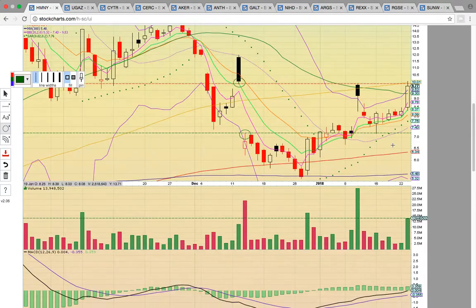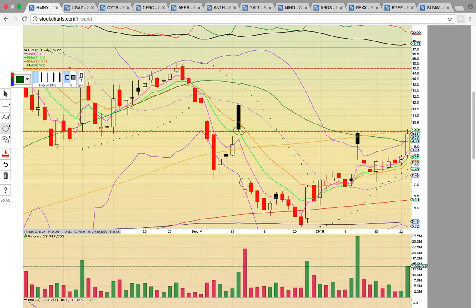As you can see down here, the bullish move today was the close above this green line, which is the 50-day simple moving average at 9.30. It needs to close, stay above that level and then break above this 100-day simple moving average at $10 and the top of the gap. There's a gap between low of day on this candle and high of day on this candle.